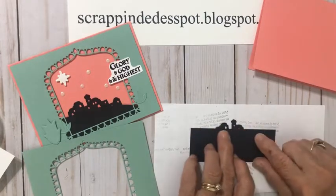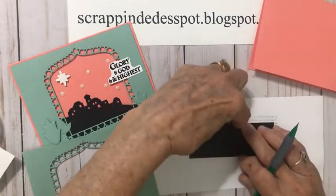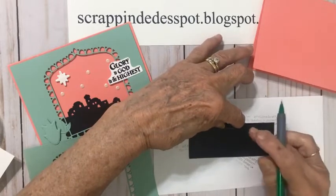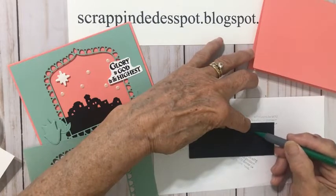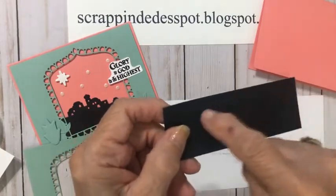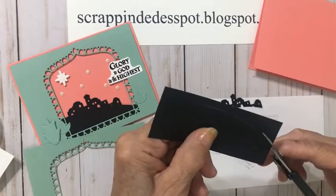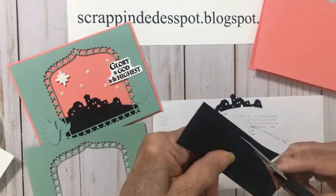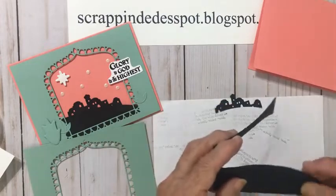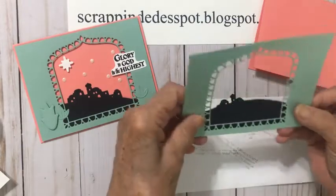Alright, so I'm going to set it right there. And you probably cannot see it very well because it's black on black. But what I'm going to do is use a pencil, and I'm just going to follow the bottom of this die cut piece of Bethlehem. Now, I don't know if you can see that, but the pencil mark is right there. And so I'm going to start over here and follow that pencil mark around, and I could finish it off any way I want. Alright, and then I want to make sure that the part that I penciled is showing.